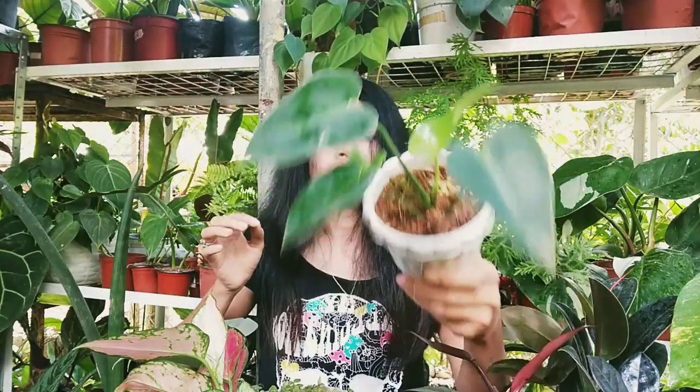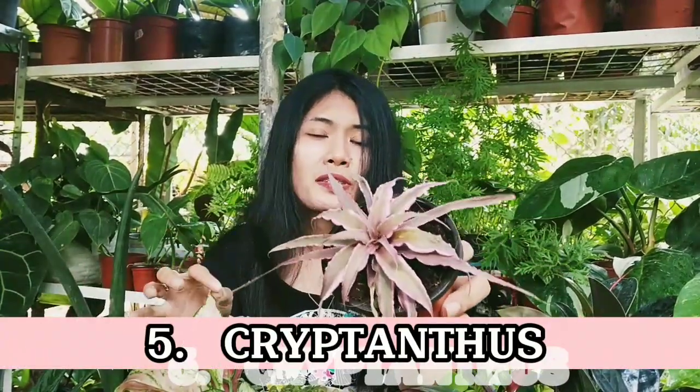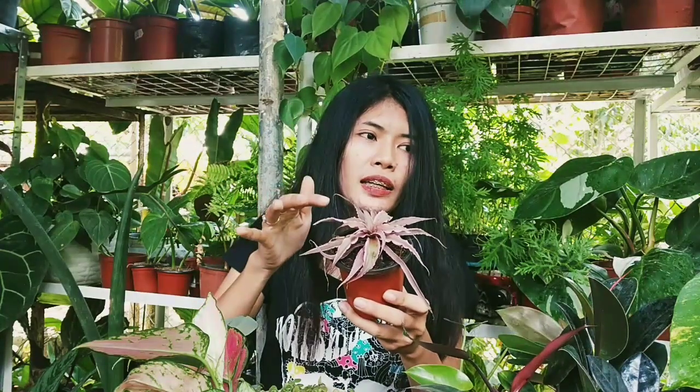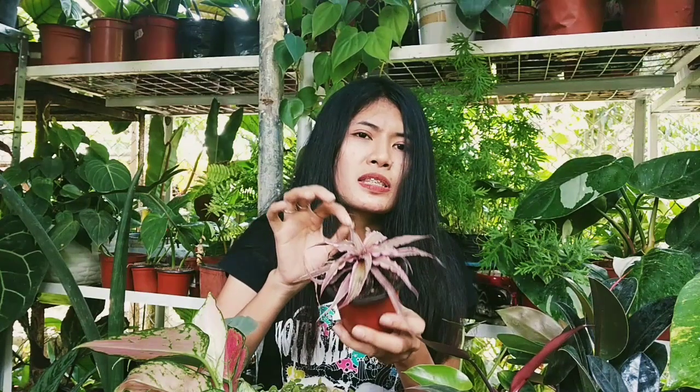Try to look. So the fifth on my list is none other than the plant that I am getting addicted to this March, from February to March. This is the Cryptanthus. This plant belongs to the Bromeliad family, but if a bromeliad gets giant, this one will just get to medium size. It will not get giant. So this is the Cryptanthus, as you can see.